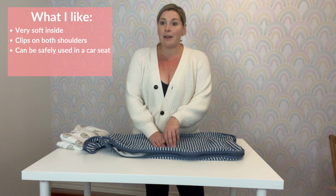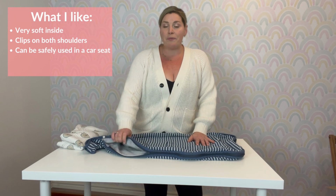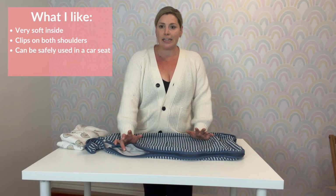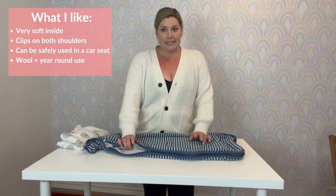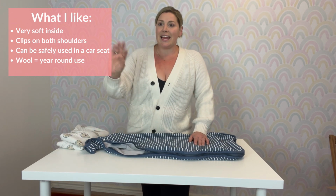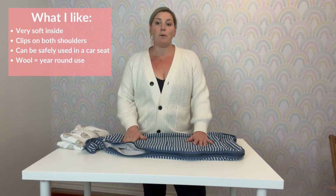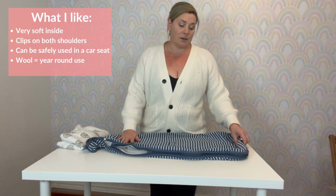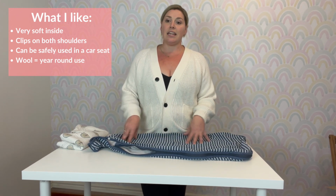But I love that we can buckle baby in, and because it is wool, their main feature that they really tell a lot of people about is that it is 4 seasons. Because it is wool, wool regulates adding heat and taking away heat or sweat depending on the season. So you're buying 1 sleep sack or 2 to swap them out. We have at least 2 on the go. You're buying 2 of these and they're lasting year round.